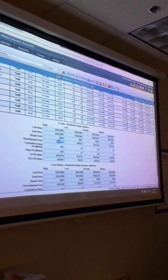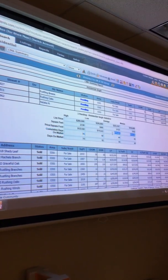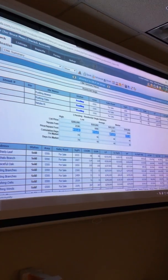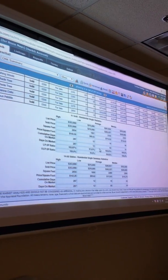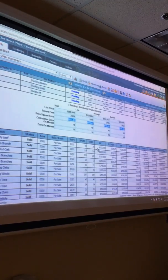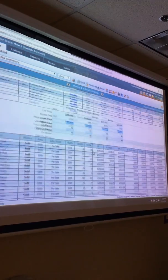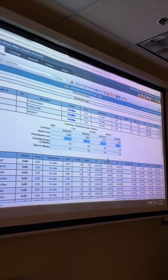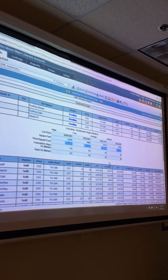And so you can see this is where we're at. This line right here is price per square foot on all of our sold. But what really is the indicator of where the market's at now is the pendings. You can see the average went up by $6 a square foot. The high went down a little bit actually, but the low went up from $89.43 a square foot to $115.63 a square foot, all in the last 3 to 6 months from the sold to the pendings.